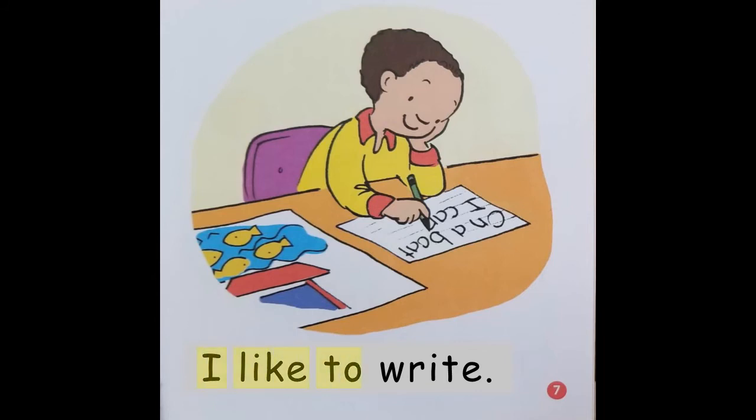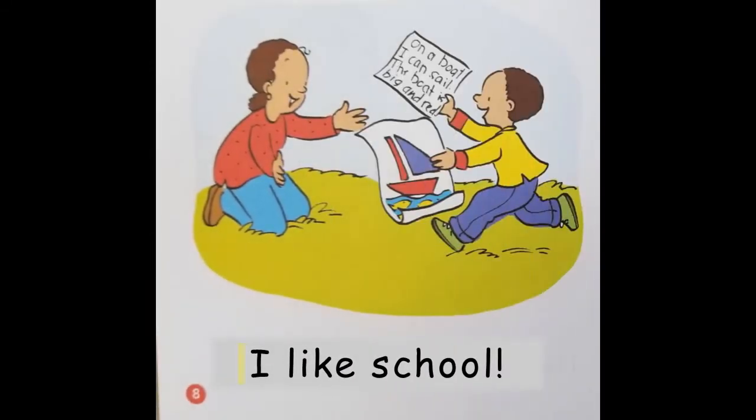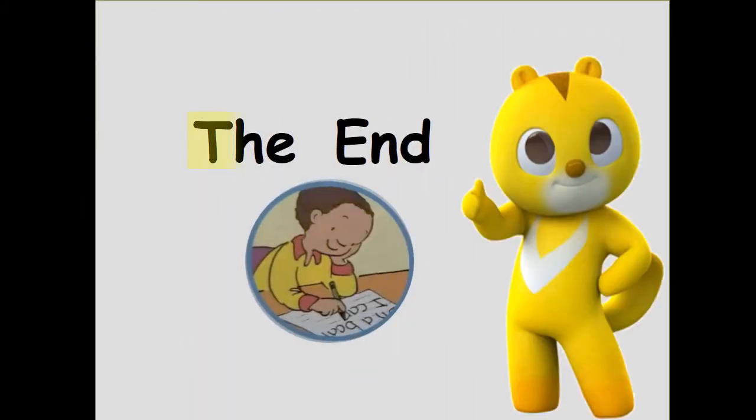There he is, he's counting the fish. I like to write. And see the picture? He is writing words. I like school. That looks like some of you after school when you run to your mother to show her what you did in school. The end.